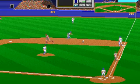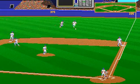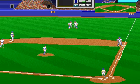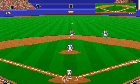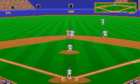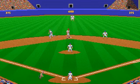Line drive to the right side. The runner scores. Stop by the right fielder. A run scores. He's safe. A 2-run double for number 6, the left fielder.